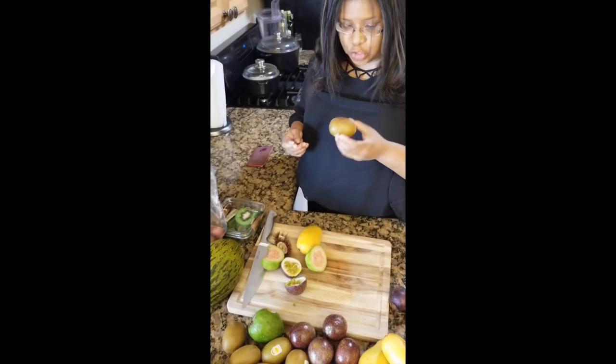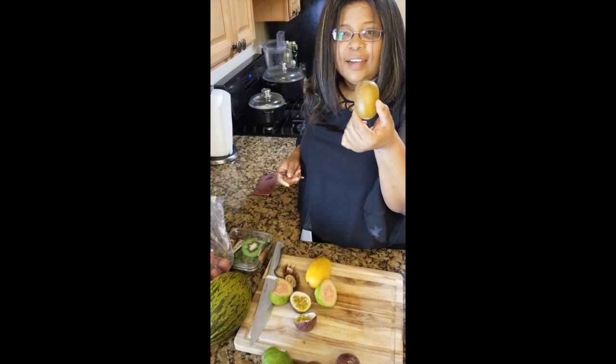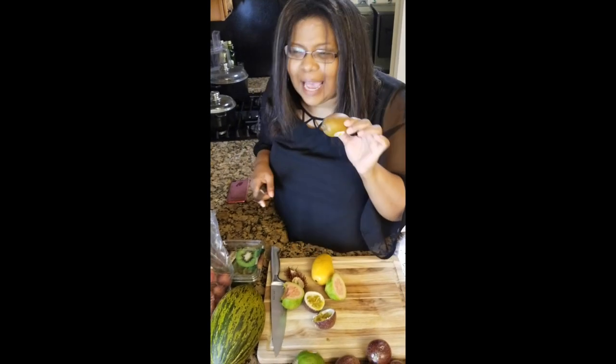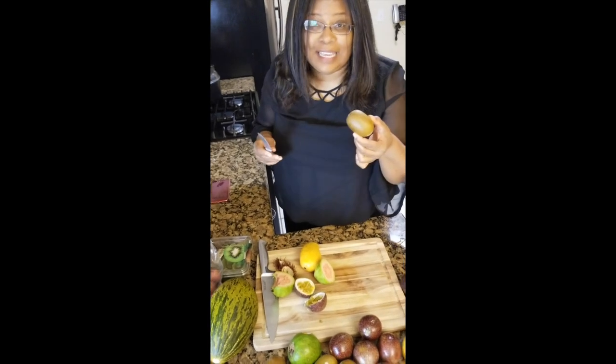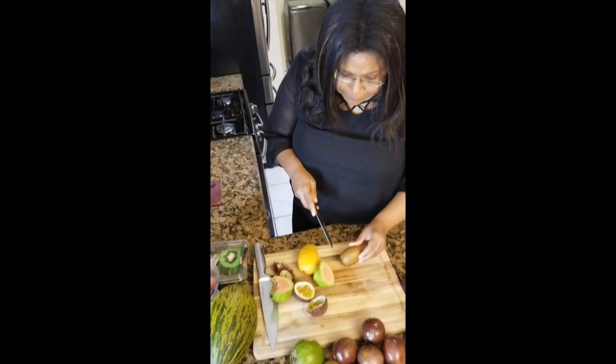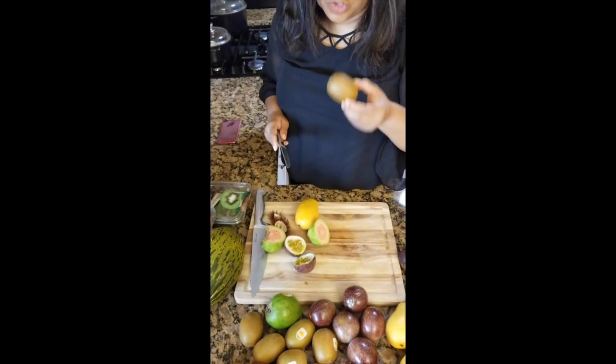The next one I'm gonna share with you guys is kiwi, but the golden kiwi. This is our favorite kiwi. I actually prefer this to the green kiwi because it's sweet. So I prefer this one. And if you've never had golden kiwi, guys, you gotta try it.